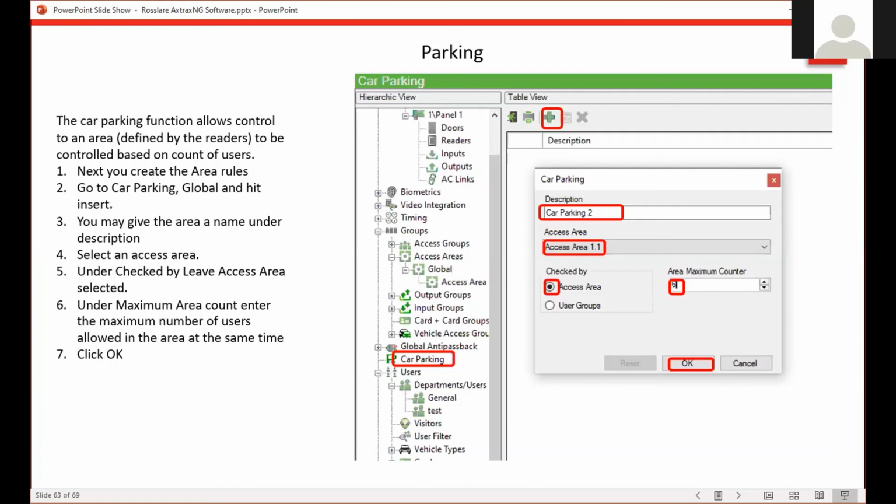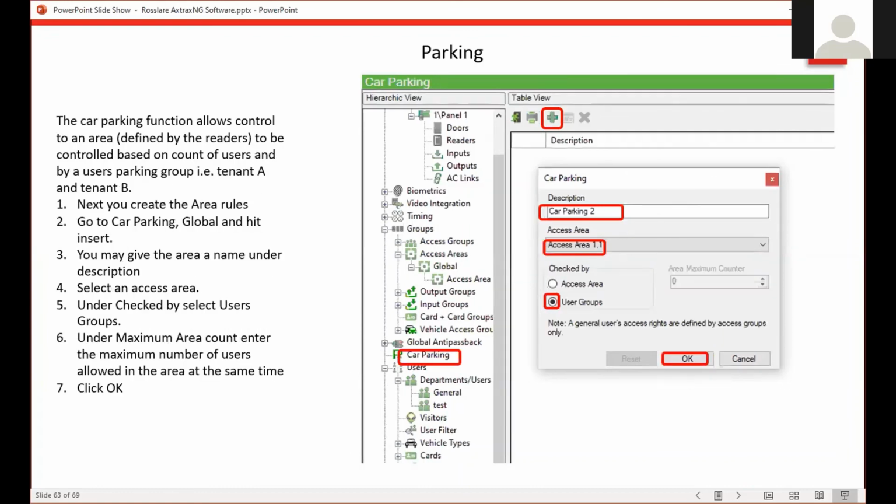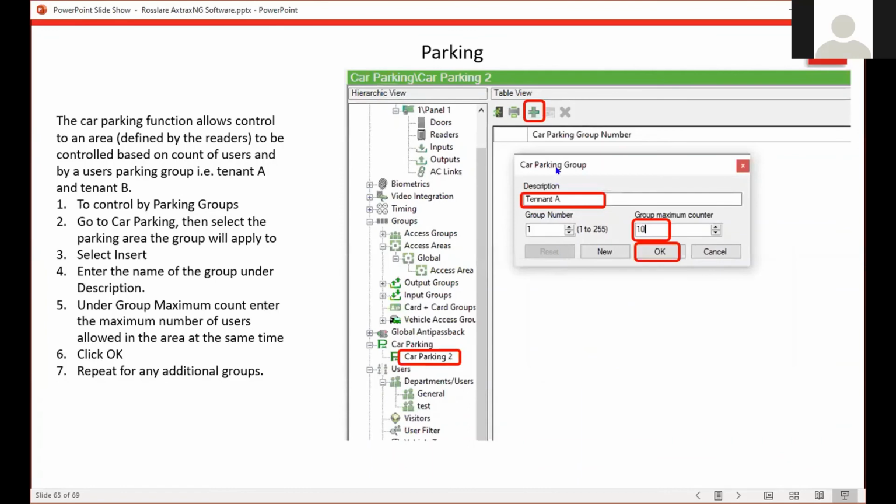Now, the other option here that allows you to do, like I said, a multi-tenant building, if you will, is you select by user groups. And then once you select that, that takes you to another screen here where you define your car parking groups. And you can, again, name these the actual business name or whatever. And you say how many slots, what's the maximum count for that group of people, all right?